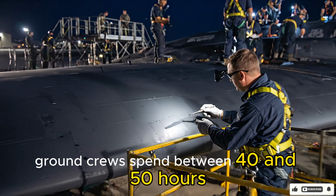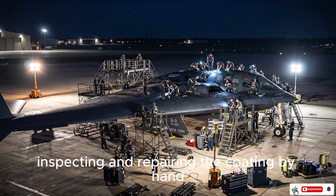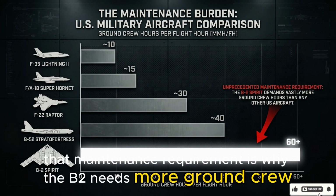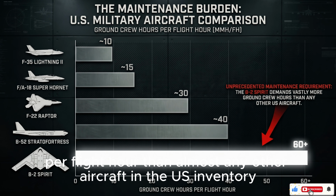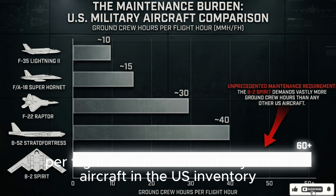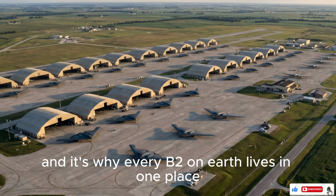After every single mission, ground crews spend between 40 and 50 hours inspecting and repairing the coating by hand. That maintenance requirement is why the B-2 needs more ground crew hours per flight hour than almost any other aircraft in the U.S. inventory. And it's why every B-2 on Earth lives in one place.